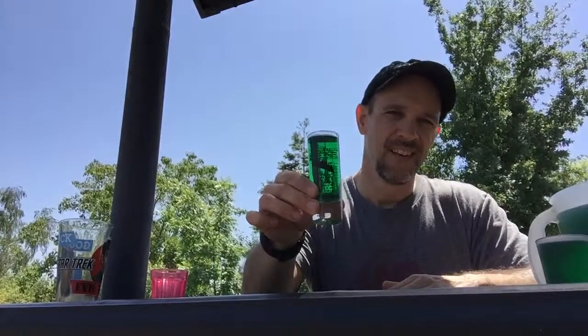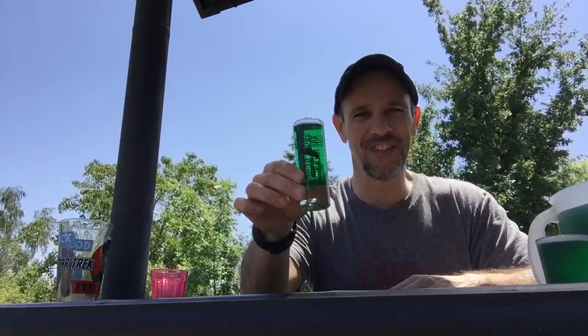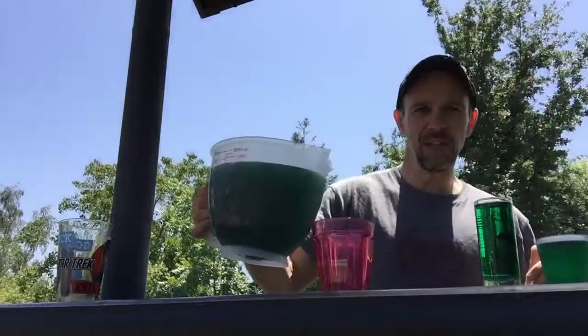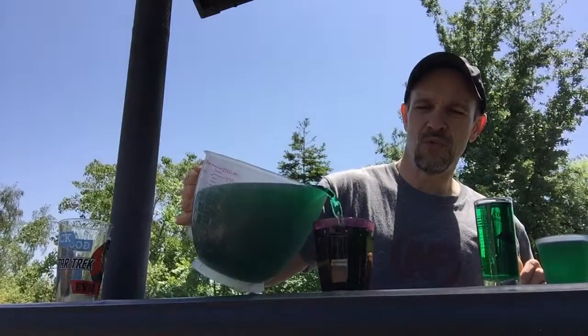That's going to get you another minute. That stored glycogen in your muscles is going to get you another minute to 2 minutes, depending how efficiently your body uses it. Next up, the glycogen, again glucose, stored in your liver.